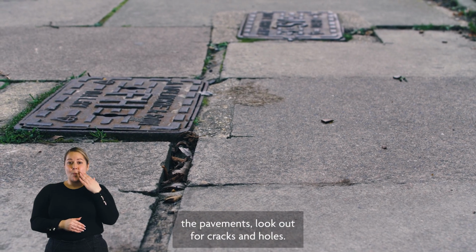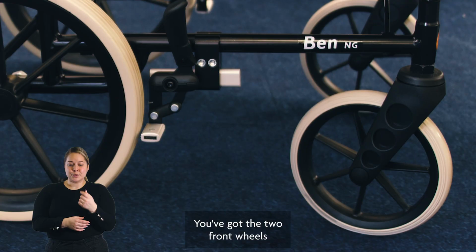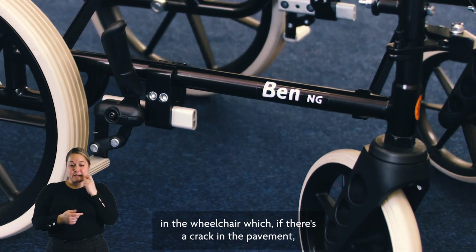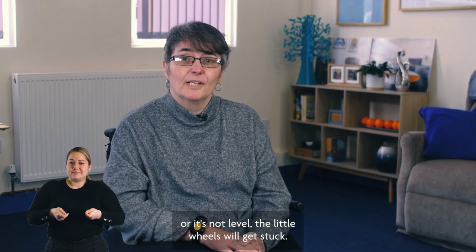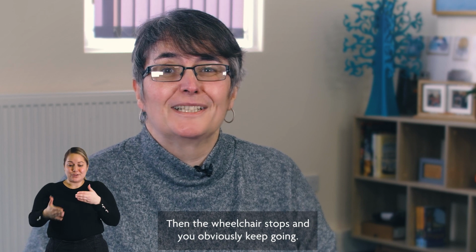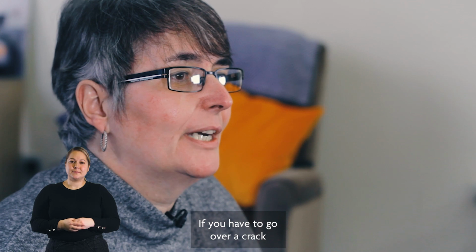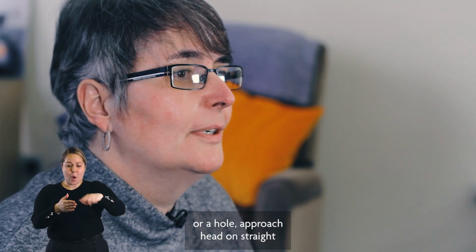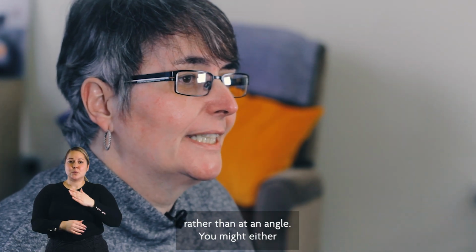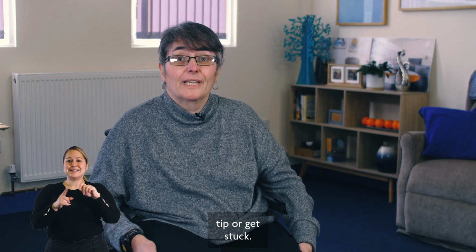When you're using the pavements, look out for cracks and holes. You've got the 2 front wheels in the wheelchair, which, if there's a crack in the pavement or it's not level, the little wheels will get stuck. Then the wheelchair stops and you obviously keep going. If you have to go over a crack or a hole, approach it head on, straight rather than at an angle. You might either tip or get stuck.